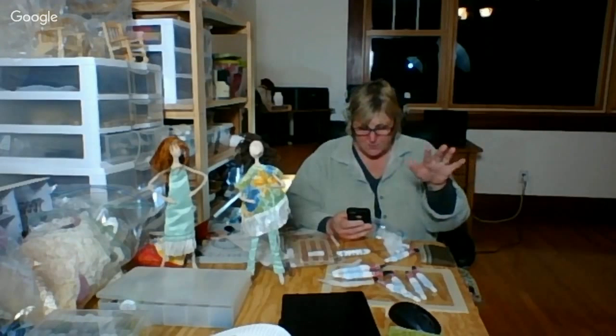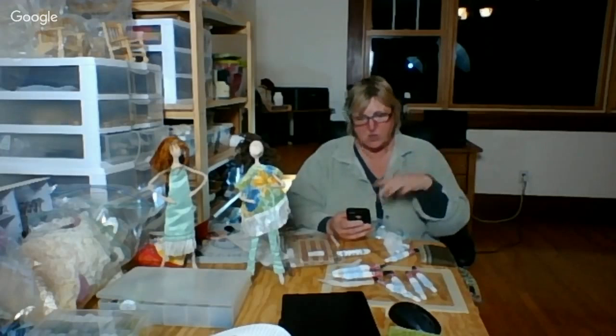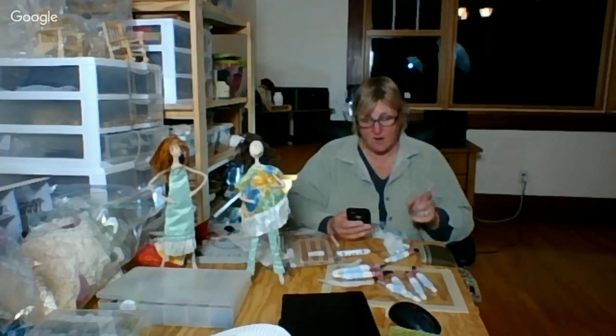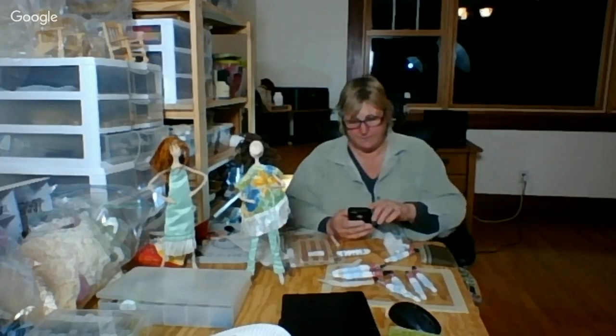bald head dolls this morning reminded me of a couple of Etsy shops. So she sent me some pictures of spinning fiber. Anywho, that's a great idea to trade. Trade your artwork. It's a good idea.